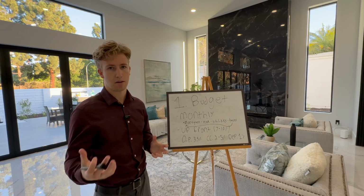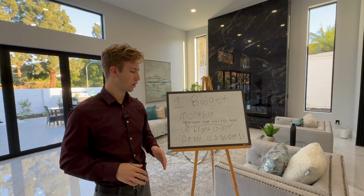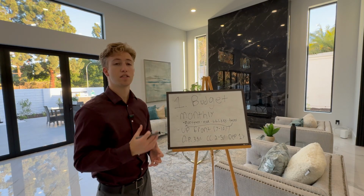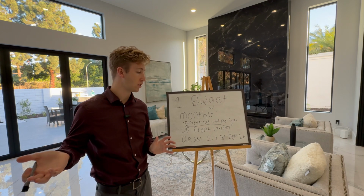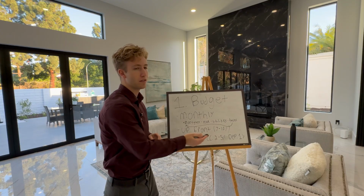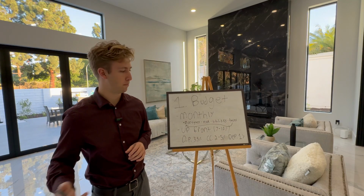Number one is the down payment. With an FHA loan, you can go as low as 3.5% down. Number two is closing costs. Now, this is negotiable. Technically, you could get closing costs of 0, but normally on the buy side, it's going to be anywhere between 2 and 5% of the purchase price of the home.